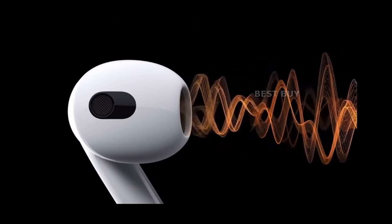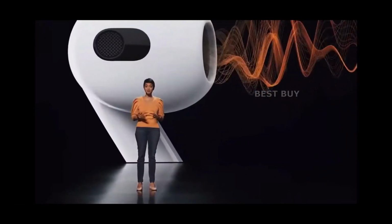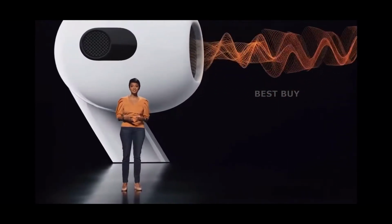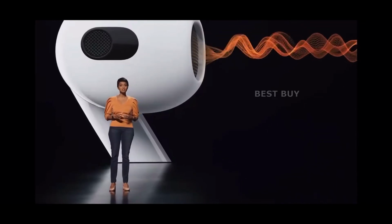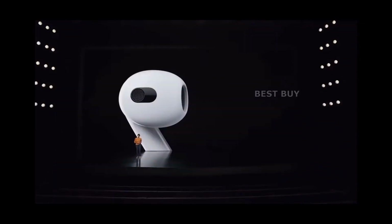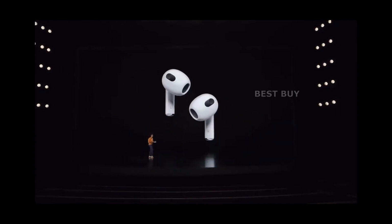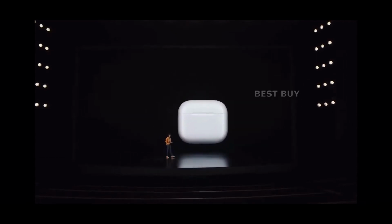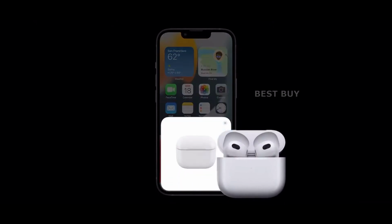AirPods with an IPX4 rating are resistant to sweat and water, and AirPods charging cases are also water resistant. AirPods, like Apple's more premium AirPods Pro and AirPods Max headphones, support spatial audio with dynamic head tracking thanks to adaptive EQ. AirPods have a new skin detection sensor that detects whether the AirPod is in the ear or in the case, pausing playback when they are removed.